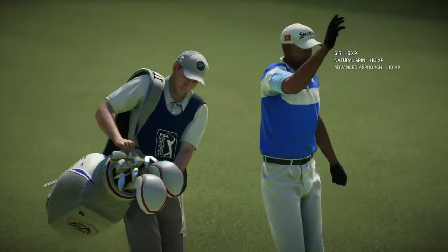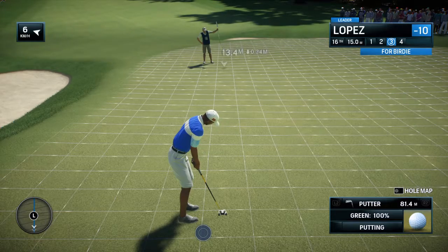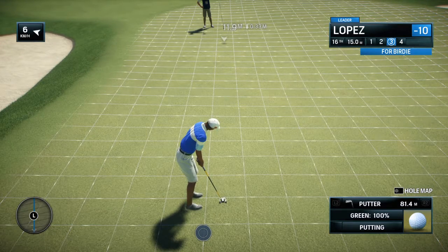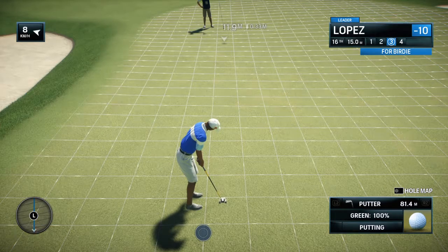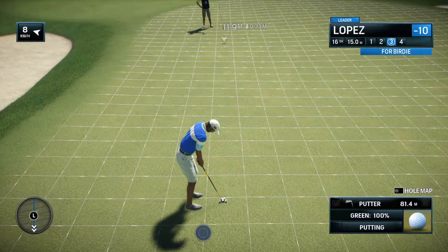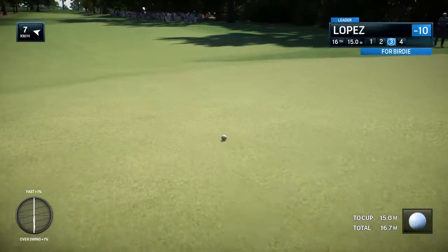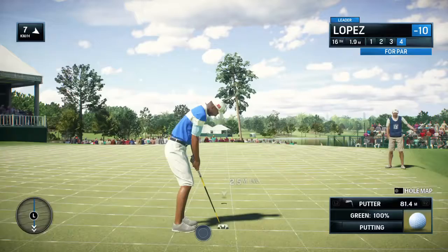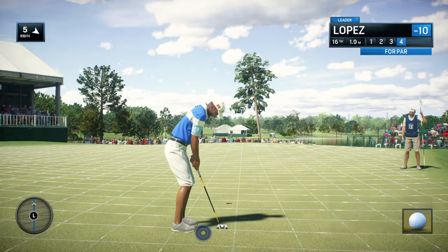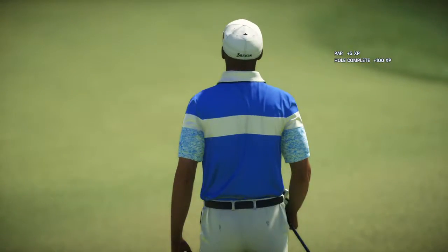He's knocked it on the green, but not in a great position. This is a difficult chance coming up here. Long birdie try. Speed wasn't bad on that long putt, but the read wasn't very good. Good putt.